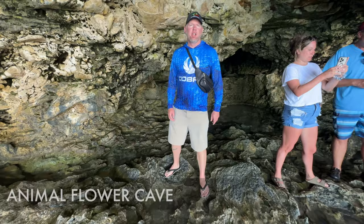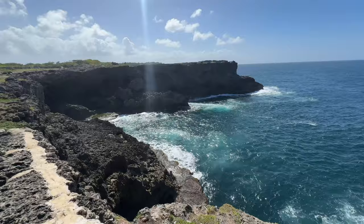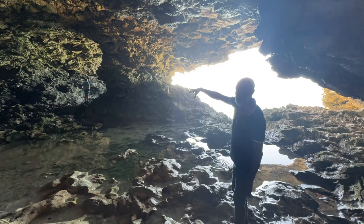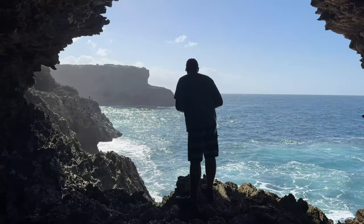really like. So now here we are at the Animal Flower Cave. The Animal Flower Cave is on the northern part of the island. The entrance fee is $40 Barbados for adults and $20 Barbados for children. And you actually go down these stairs and you arrive in the cave. Right there at the cave, you'll notice the ocean comes right up to it. And they say right down below there, it just drops off like a cliff.